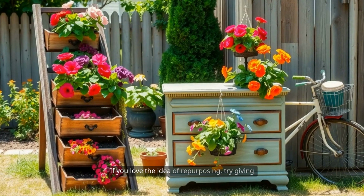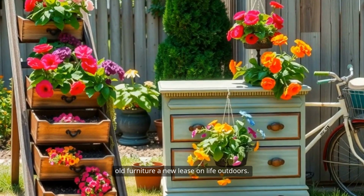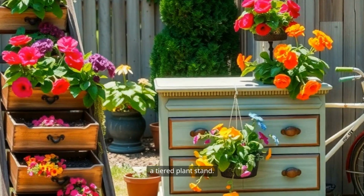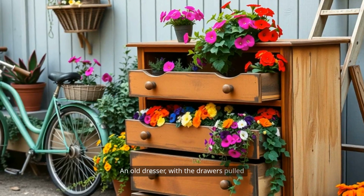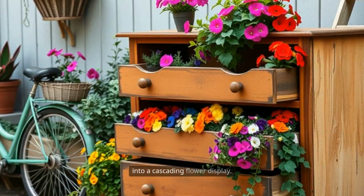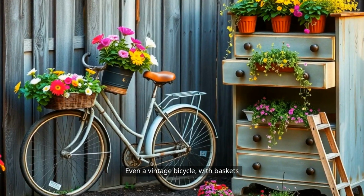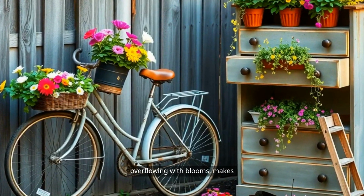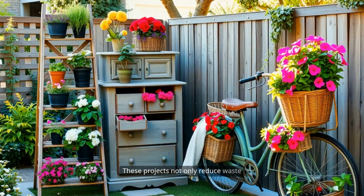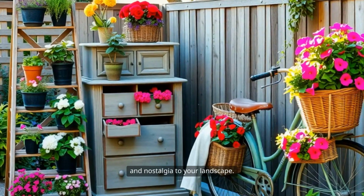If you love the idea of repurposing, try giving old furniture a new lease on life outdoors. An unused ladder can become a tiered plant stand. An old dresser with the drawers pulled out and filled with soil can be transformed into a cascading flower display. Even a vintage bicycle with baskets overflowing with blooms makes a whimsical garden statement. These projects not only reduce waste, but also add a touch of character and nostalgia to your landscape.